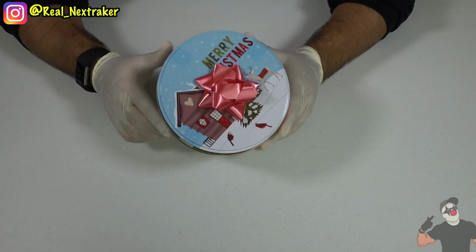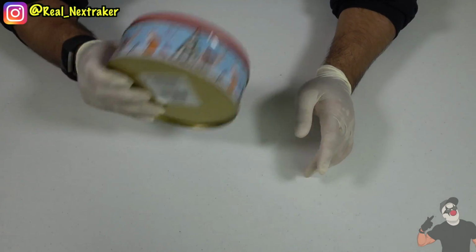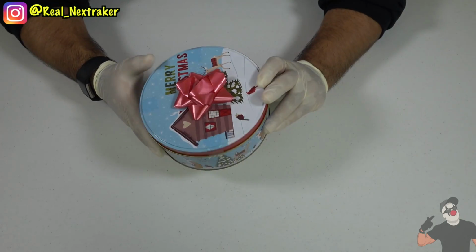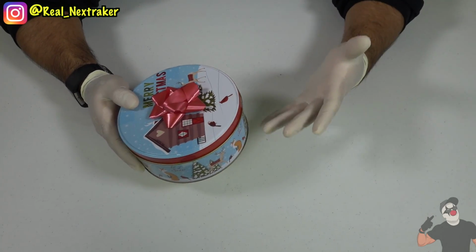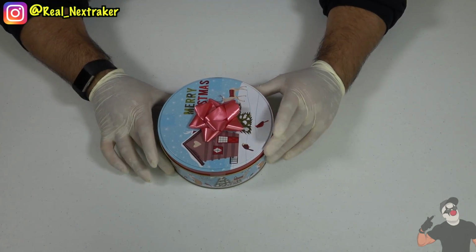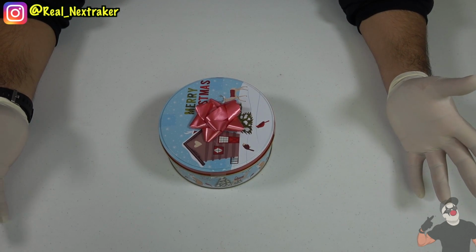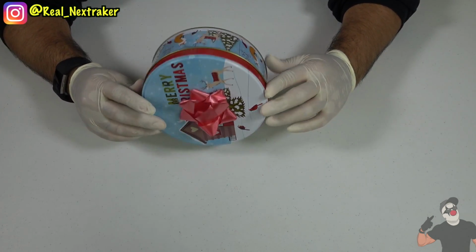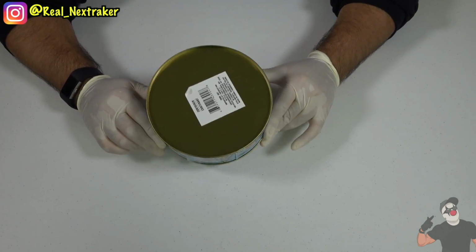This is a typical Christmas tin can. It has a bow on top, and if I shake it, there's no noise coming from this. There's no rattling inside. So I'm wondering, what could this be? What's in here? Well, it's quite simple to find out, guys. You don't have to open it, at least not from the top. We're actually gonna flip it over, and on the bottom, we're gonna open it up.